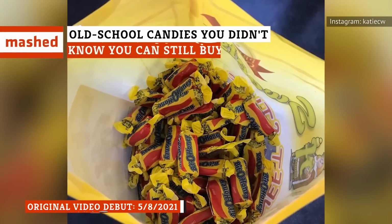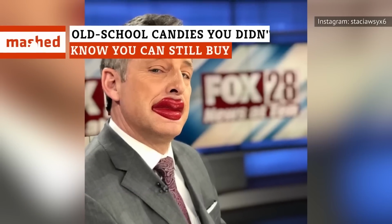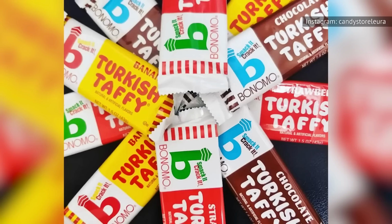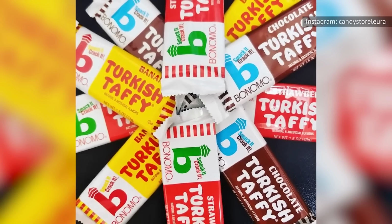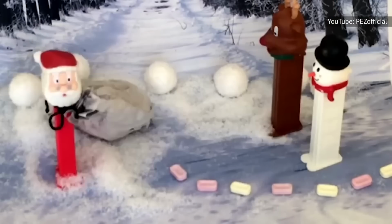Some classic candies have waned in popularity so much that they eventually cease to exist. But then there are those that have faded in popularity but still continued to be produced, though they can be a bit hard to find. You may not see the following candies very often, but they're still out there.